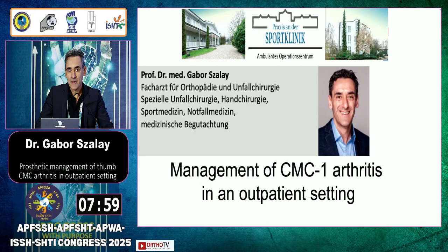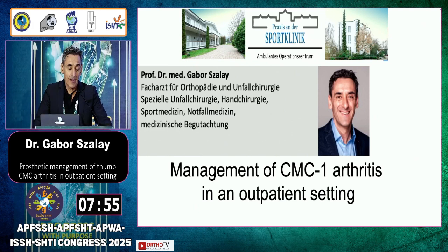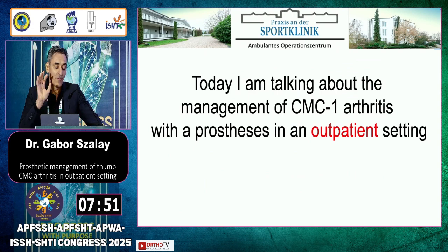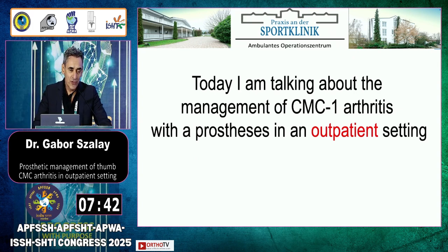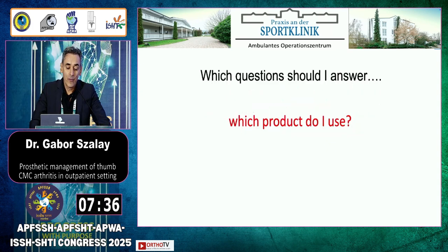To treat patients in an outpatient setting is becoming more and more popular. That is the reason why I'm talking today about the management of CMC1 arthritis with prosthesis in an outpatient setting. I'm in the position to have 3 clinics where we do nothing else than treat outpatients. So, which prosthesis do I use?